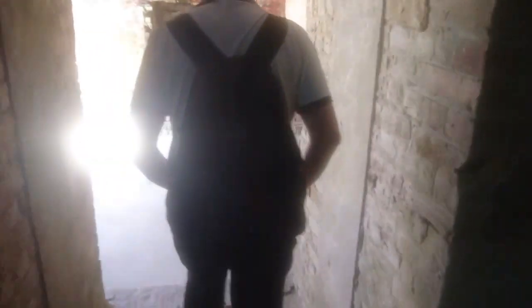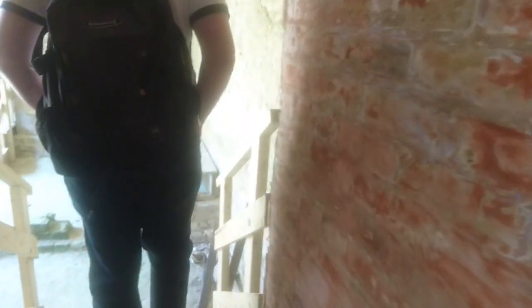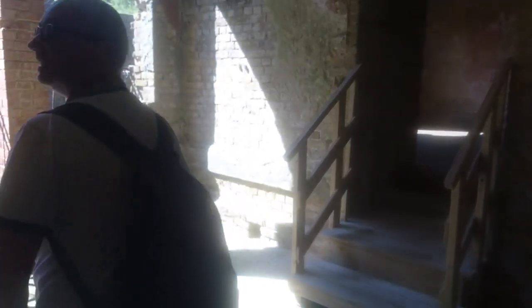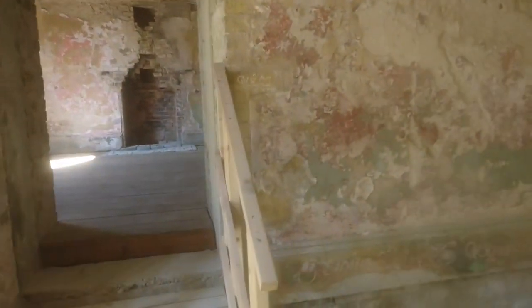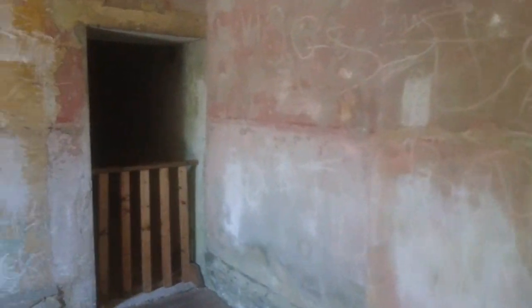Yeah, see, even these little step things between rooms, must cost them a lot to have made. Officers' quarters. The cell blocks are right down the end, you say? We'll go down there next. These are officers' quarters, these are. Nice fireplaces. Just as they get more and more money, they do more and more of it up, don't they? That's pretty cool.